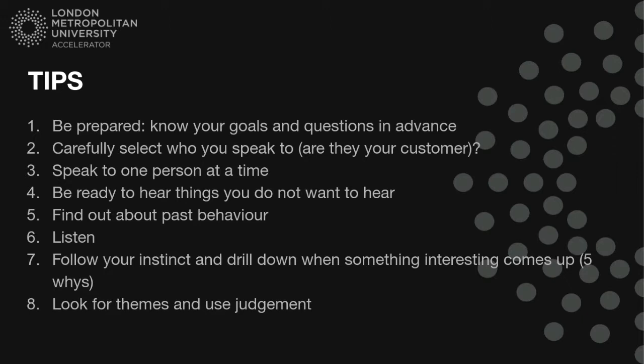Number 5, get them talking about past behavior. We've already mentioned that. Number 6, listen. This is a really important one, because you don't just want to take the answers they give you on face value. You want to dig into their responses and understand further. You can only do that when you're actively listening. So that's why it's going to be easiest to do these sessions when you take someone with you. Someone can take notes or record the session on their phone. The other person can listen to responses and then guide the questions.